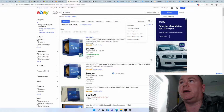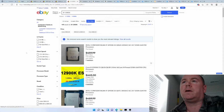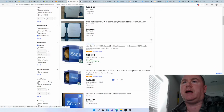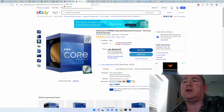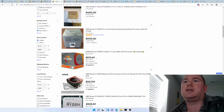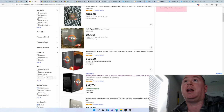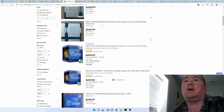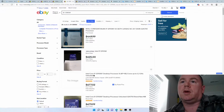i9 12900K. Checking the eBay price. For a new one, $599. Who's selling this one? Ant Online. $599. So that is significantly more than the best price on a 5900X, right? Now, you could make this a little more fair comparison. We could look at the KF, which doesn't have integrated graphics. But guess what? They're more expensive on here. So you could throw that one out. All right, at least on eBay.